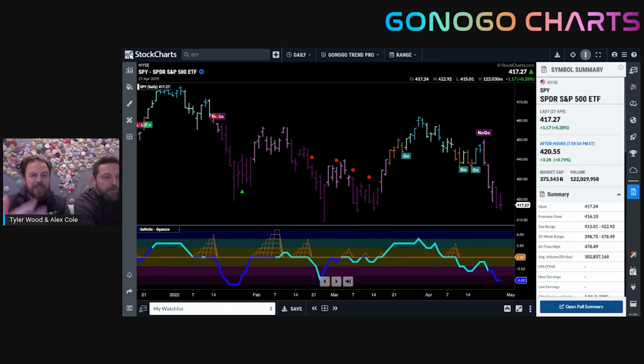Momentum being a confirming indicator of what we're seeing in the price action. And from a trend perspective, we want to consider that trend, understand momentum. Of course, we're looking as well at volume and volatility. And those four pieces really bring the entire GoNoGo charts system together.